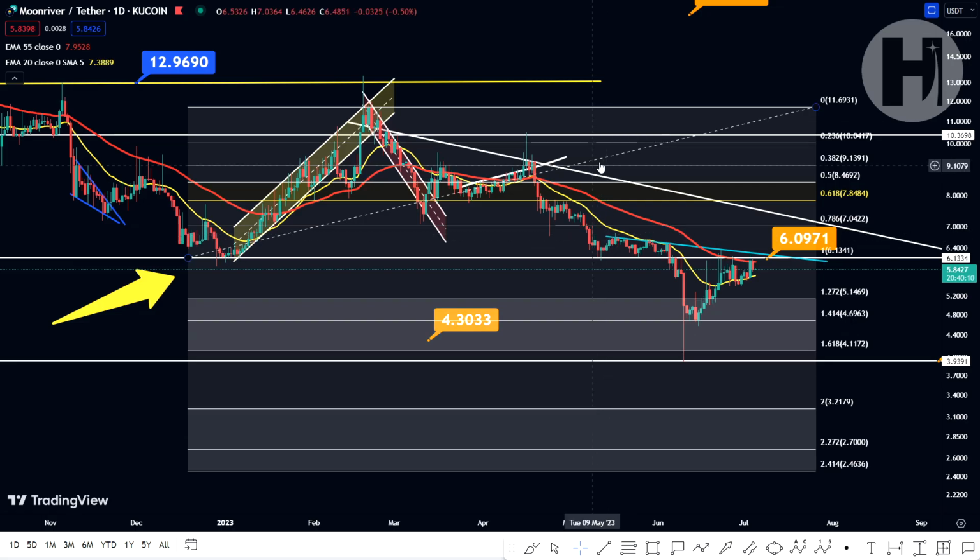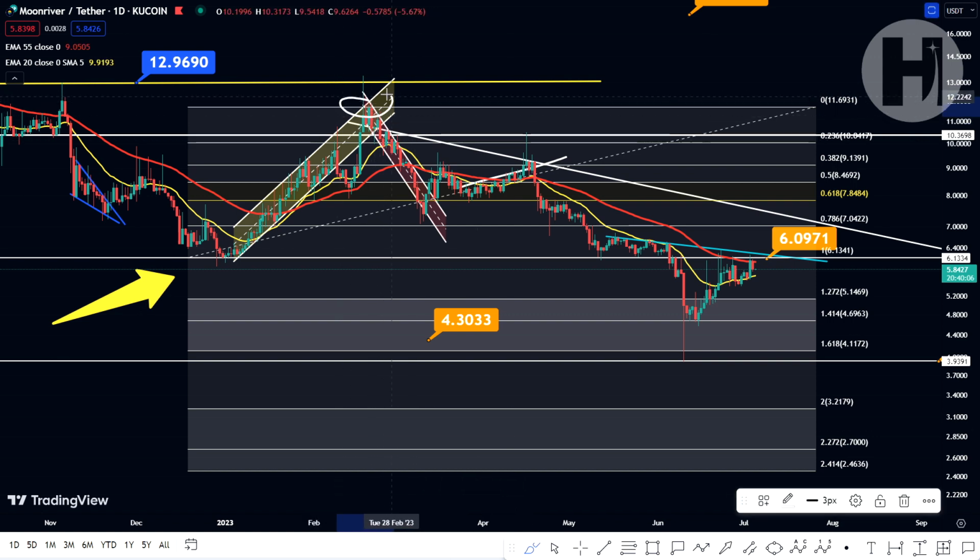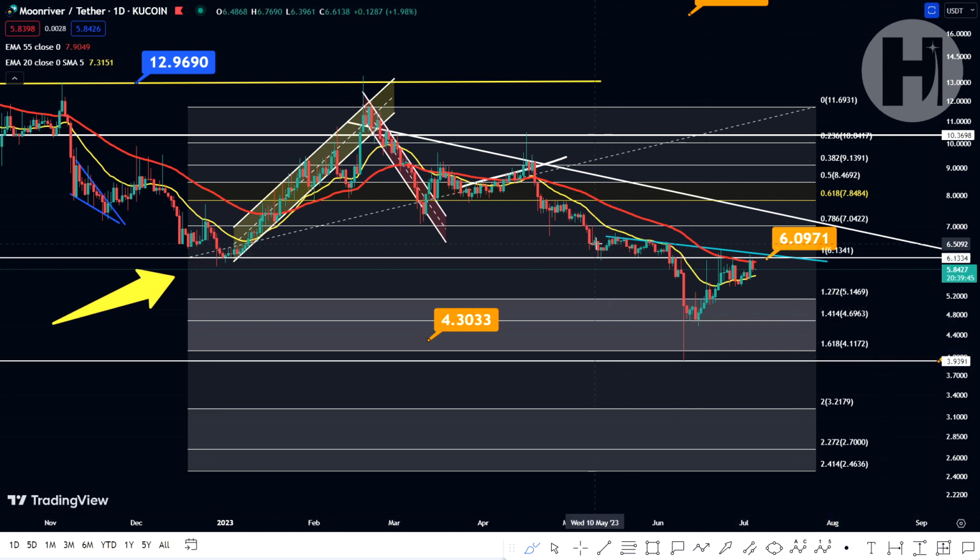Taking a look at the Fibonacci retracement we have here on the daily chart, set up from the swing high in February 2023 down to the swing low in January 2023, you can see that we perfectly held the 1.414 level at $4.70. We had a massive wick to the downside below the 1.618, so arguably the technical target was met on this Fibonacci retracement. If you had some buy limit orders set up at around $4.11, you would have been filled already, and we have been talking about these levels for quite a while now.